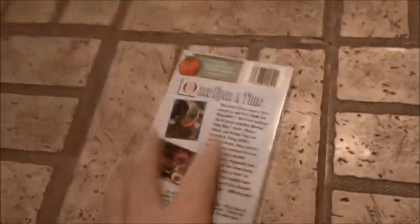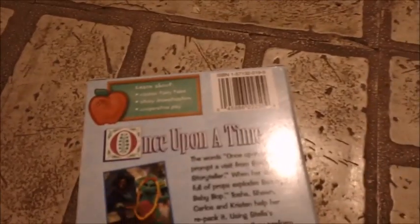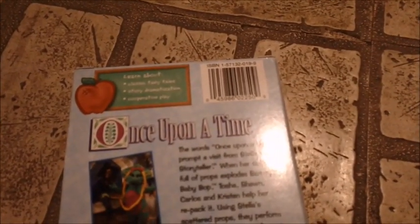Activate's compatible. I did already upload this on the Microsoft Activate Showcase, so if you want to see that, go check it out. Learn about classic fairy tales, story dramatization, and cooperative play.